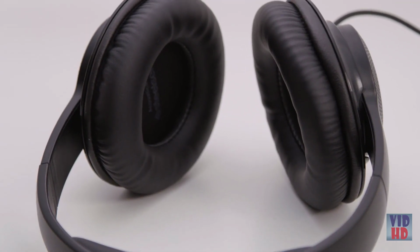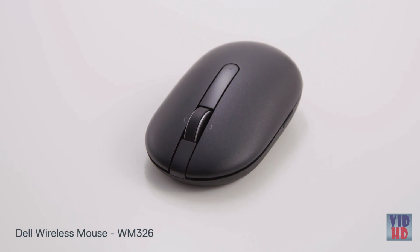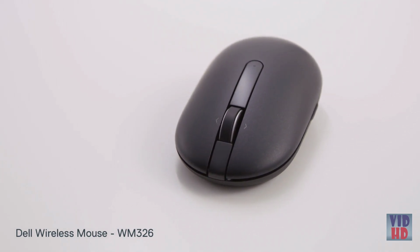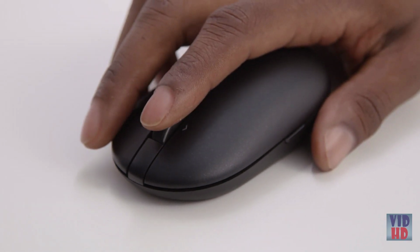The over-ear design with breathable soft leather ear cups lets you enjoy hours of entertainment and comfort. With the Dell wireless mouse, you get accurate tracking on virtually any surface and up to 18 months of battery life. Its curved shape is designed to fit your palm naturally to minimize stress in the hand and wrist.